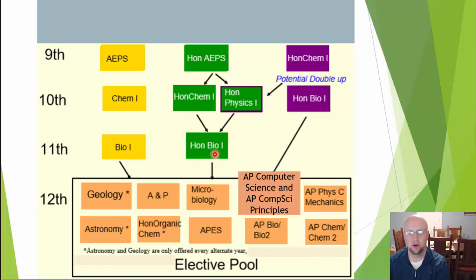Okay. If you're a junior this year, of course, you're probably done with all of the required stuff, and then you've got to take your 4th science here at STEM, and so these are your options here. Now, again, geology isn't going to be offered this year. This is a year that we're going to offer astronomy instead. Those 2 classes alternate. A and P would be anatomy and physiology, and we're going to talk about each of these classes as we go through here.